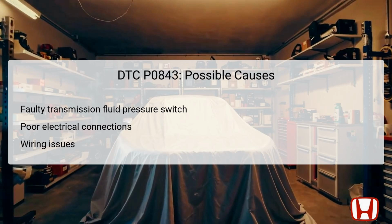Secondly, poor electrical connections to the switch may produce intermittent signals or circuit failures. This can occur due to loose plugs or frayed wires, which can prevent the proper transmission of data to the PCM. Lastly, wiring issues along the path from the switch to the PCM, such as breaks or shorts, can lead to the circuit high error. Each of these possibilities needs careful inspection to ensure accurate diagnostics and repairs.